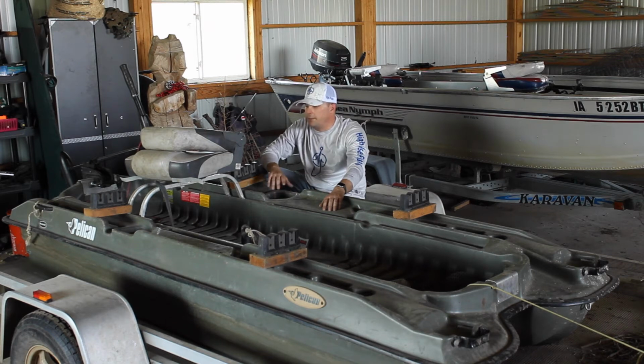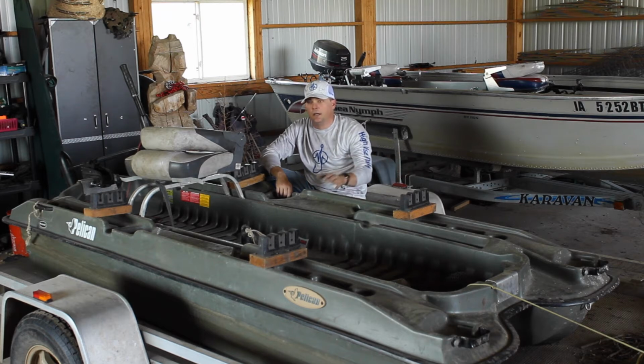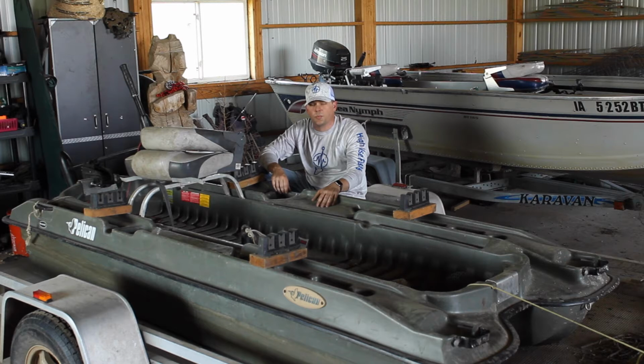But great boat. They range in price. I looked it up today. Looks like Bass Pro Shop has one for $620. That seemed to be about the lowest I saw. Maybe you can find some lower online, but great boat to start out with. Kind of a step up from the kayak. Again, you can add the electric motor to it, which is going to cost you a little bit more too, but it sure saves a little bit on the shoulders of ours.